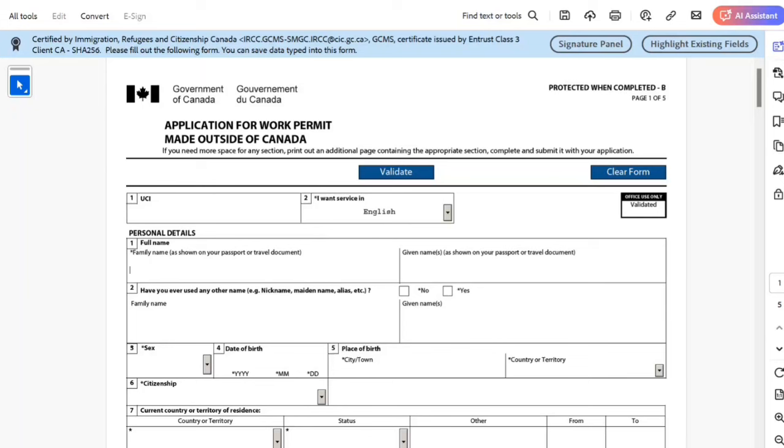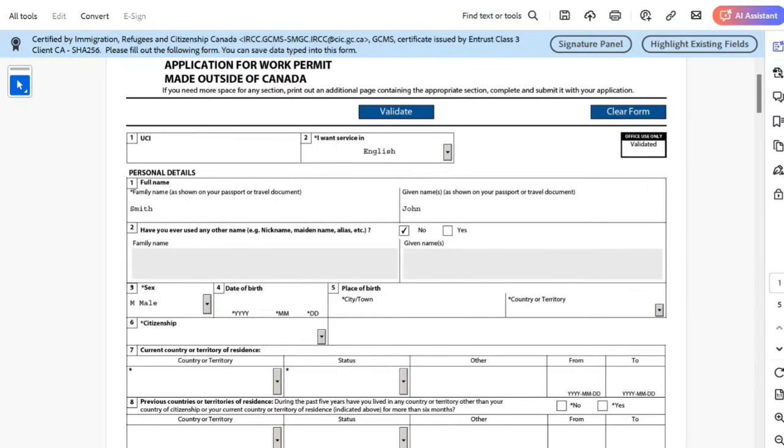Full name. Let's say there's an Indian citizen who has got a job offer that is supported by an LMIA, so it's filling up. Have you ever used any nickname in the past? I select no. Date of birth, a very important thing I would say: during the wizard, if you have entered any date of birth and if that does not match this date, most probably it's going to fail you, the system will not accept the file. So make sure that those dates match. Citizenship.